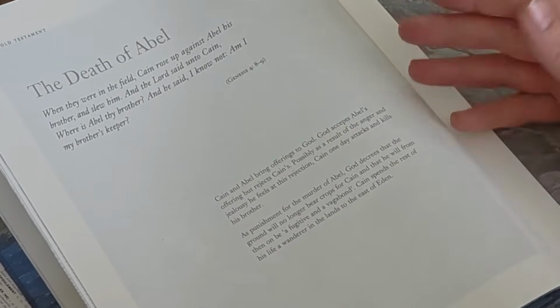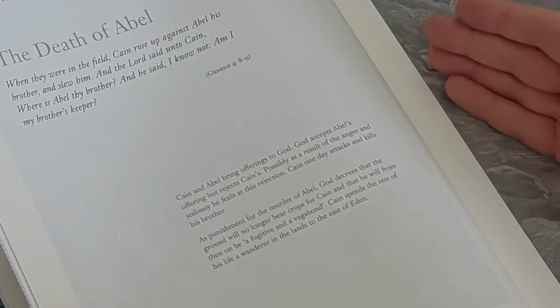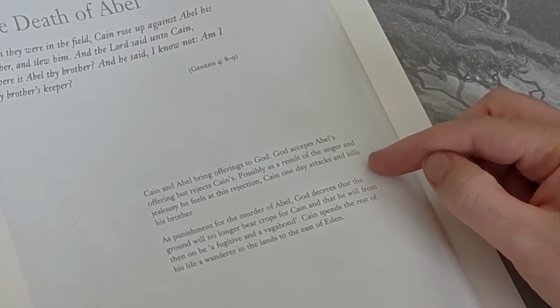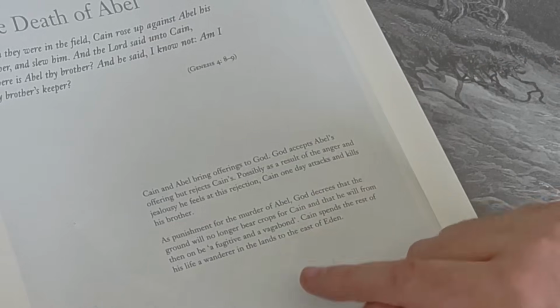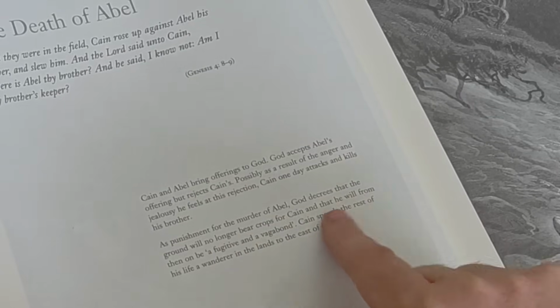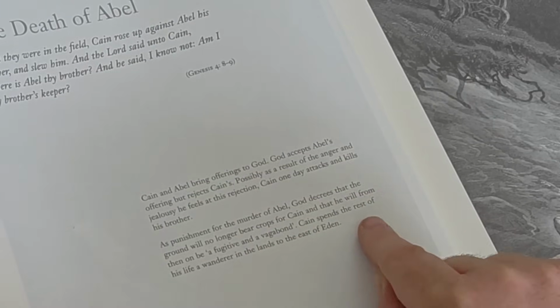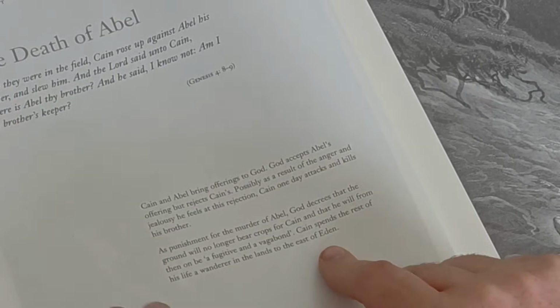Cain and Abel bring offerings to God. God accepts Abel's offering but rejects Cain's. Possibly as a result of the anger and jealousy he feels at this rejection, Cain one day attacks and kills his brother. As punishment for the murder of Abel, God decrees that the ground will no longer bear crops for Cain, and that he will from then on be a fugitive and a vagabond. Cain spends the rest of his life a wanderer in the lands to the east of Eden.